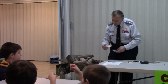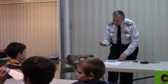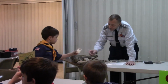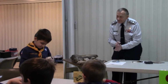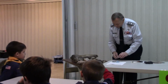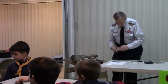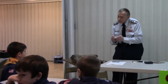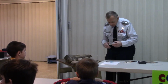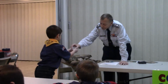And here's another one of a seashell. It looks like just a regular seashell, but you could tell it's fossilized because it's already turned to stone. And I have another one here. This is actually a seed of a plant. And this is one that I found over in Braidwood.